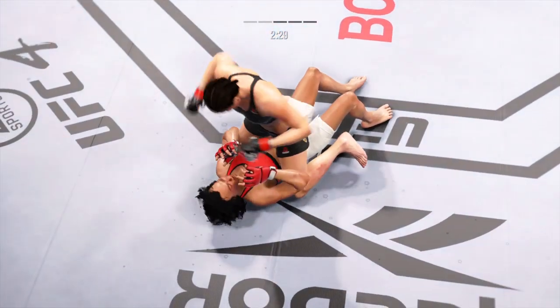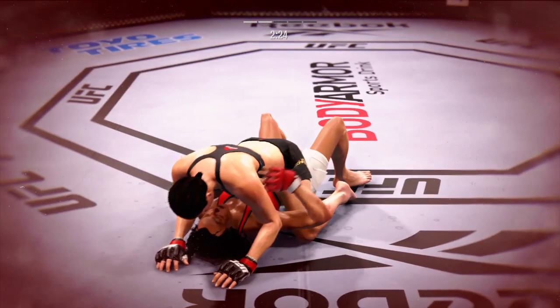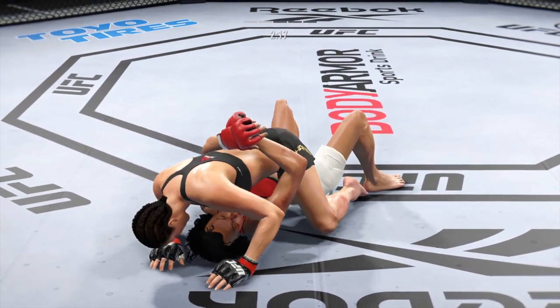Attack the top hand. The top hand is the choke hand. Make sure that top hand is always yours. When you grab it, keep it. It belongs to you now. Just start to work, try to get to your base and get back to your feet. Lands with the ground and pound.